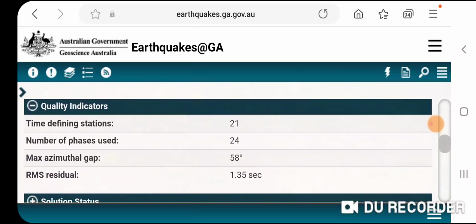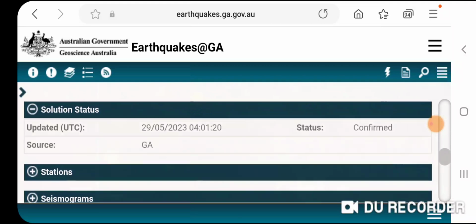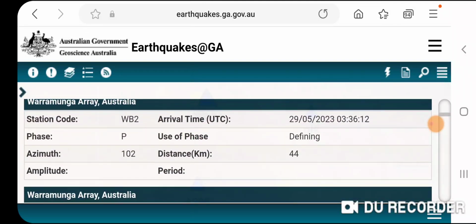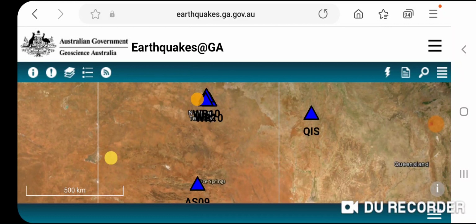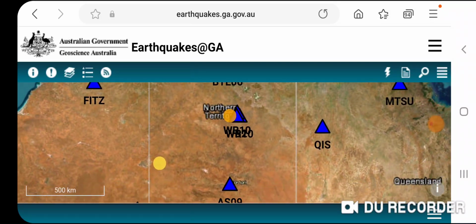Okay, time defining stations 21. So they use 21 stations. Number of phases used 24. Observe. Okay, 57. So it gives you other information. Then we have just the basic information. Okay, then we got stations. Okay, station WB2, arrival time, yeah, 3:36 a.m. Okay, P wave, yeah, and gives you lots of other information as well. These are probably the stations that they have around Australia.